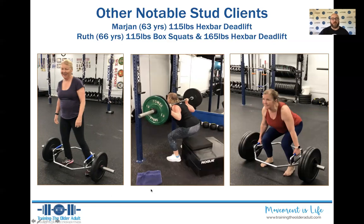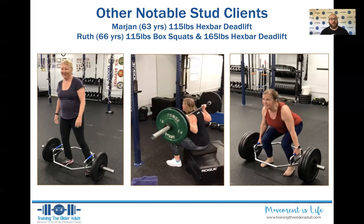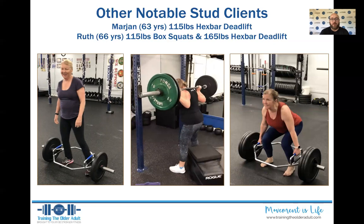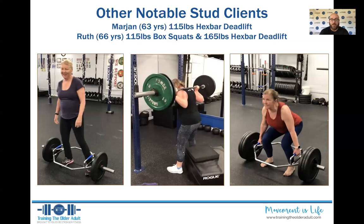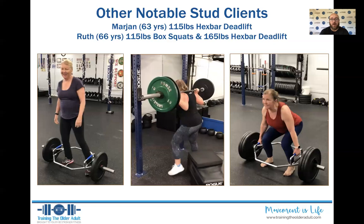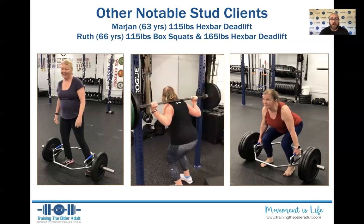Here's my master's downhill skier. Major knee repairs, surgeries, all kinds of stuff, doing her box squats, sit to stand here, box squats at 115 pounds. Ruth is just a different level. She's the one client I have where I'm like, she's just a gifted athlete who's still got it, can still lift some awesome loads. And I'm not big on back squatting unless we can box squat it. I think the box squat has a huge benefit.